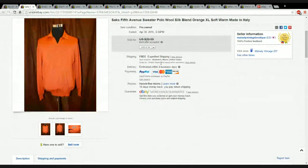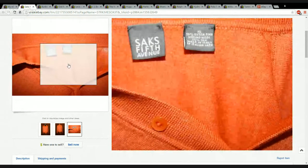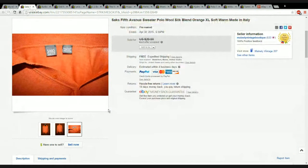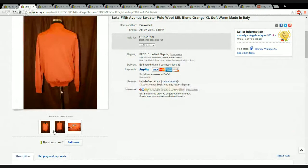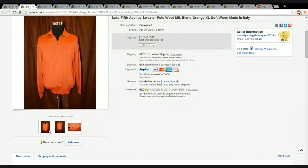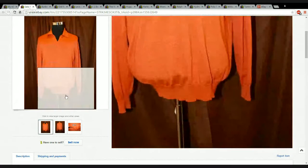Next up is a Saks Fifth Avenue sweater, like a polo sweater. It's a really soft, cozy looking sweater. It's a wool silk blend made in Italy. Really nice, really classy. I believe I accepted a best offer of $23 and used the Global Shipping Program to Australia, I want to say. Really nice orange color, really soft.